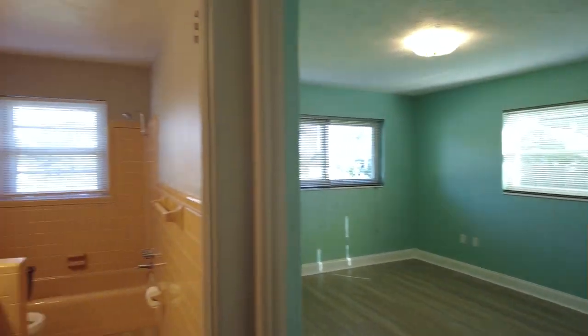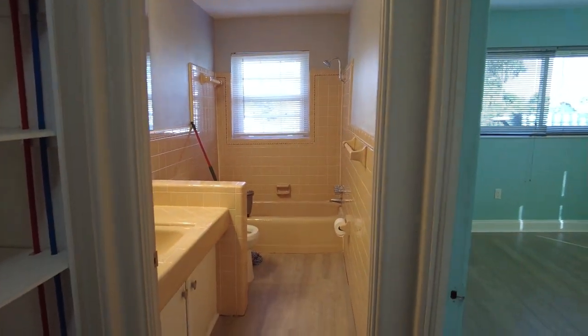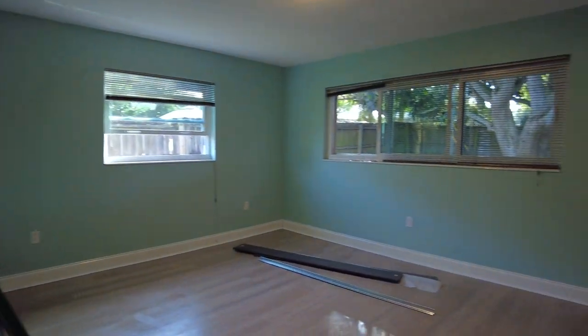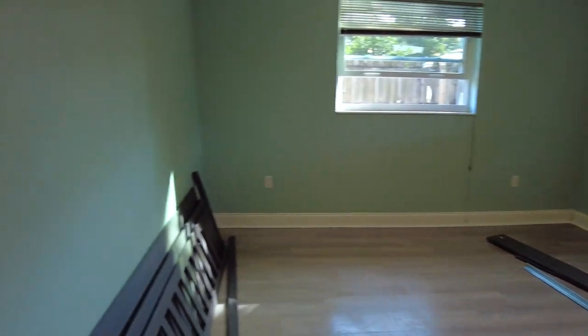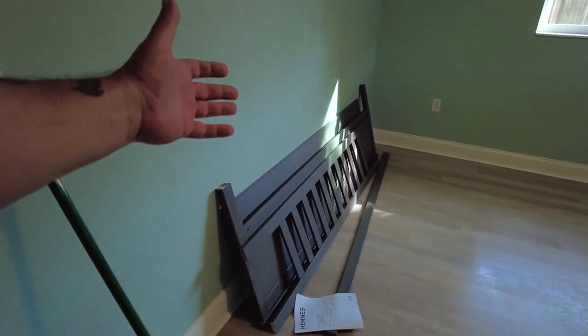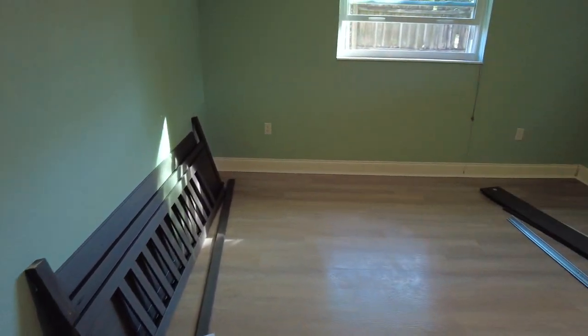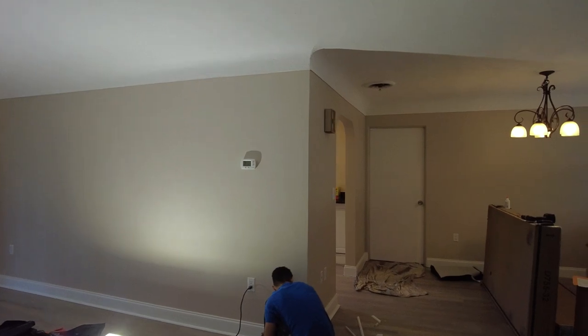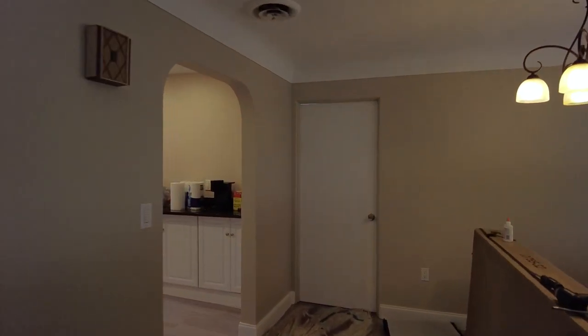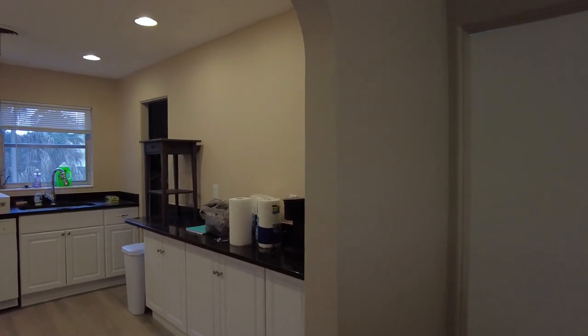One bedroom, another bathroom. And in here, we are starting to assemble my bed that I was lucky enough to score, because there is no furniture to be had on this side of the world right now. It's freaking crazy, I tell you. Let's go check out the backyard.